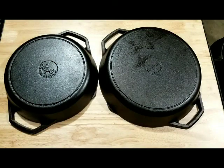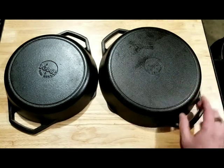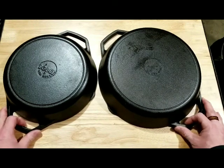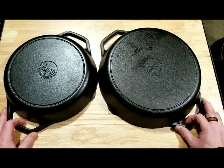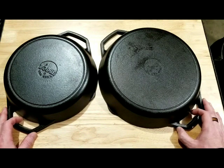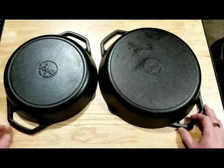These two pieces were ones I just picked up at Walmart in 2019 and 2020. Just a 12-inch dual handle and a 10-inch dual handle. The main thing I got these for was putting them inside my cookers, inside my drum cookers and smokers, and they are wonderful. I really enjoy having the dual handle, especially cooking on the grills.